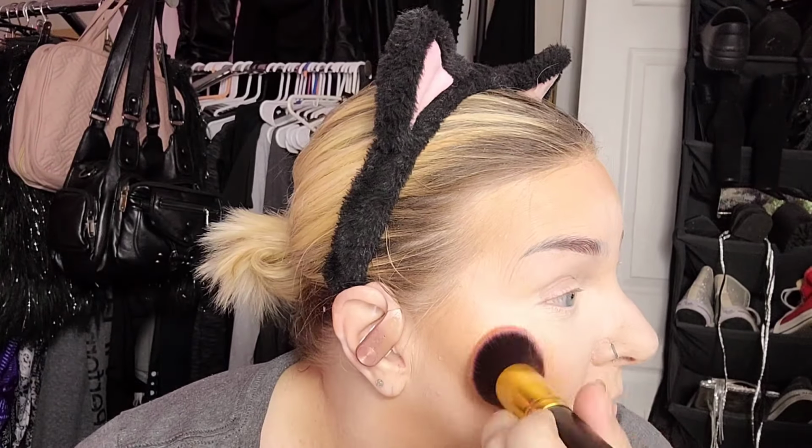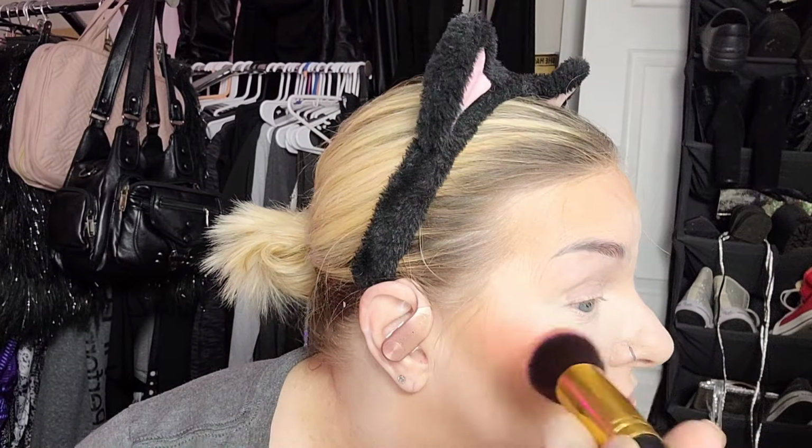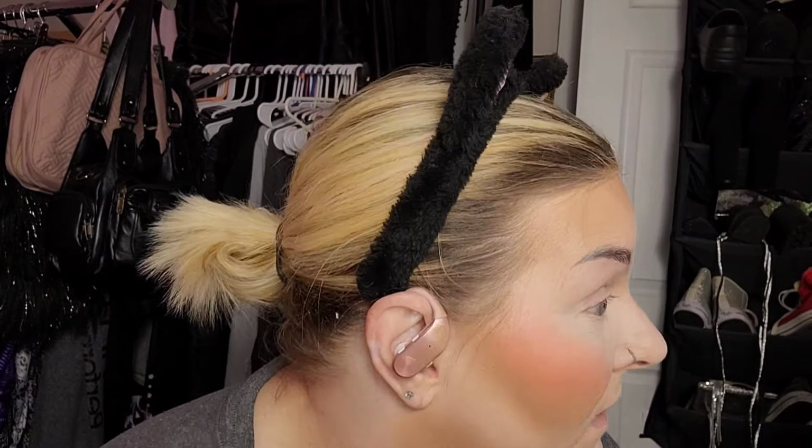Okay, so for liquid blush, cream blush, I already have orange on the brush, so I'm just going to go with whatever is left over on here because I don't want too much blush today. I wanted orange anyway. Now just know that on camera it looks a lot more orange than it actually is in person. In person I can hardly see it.